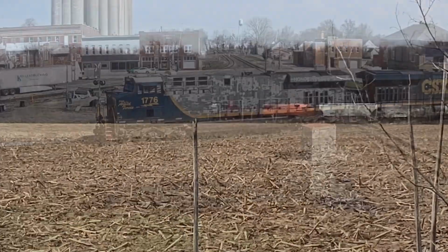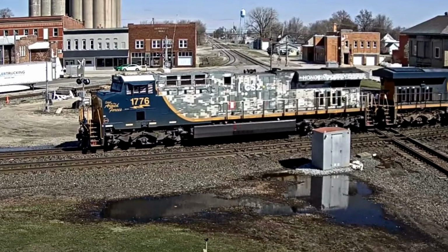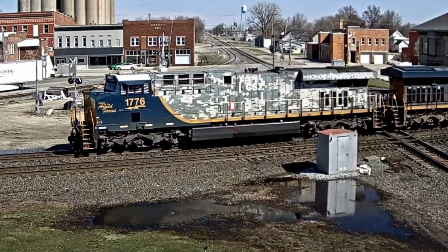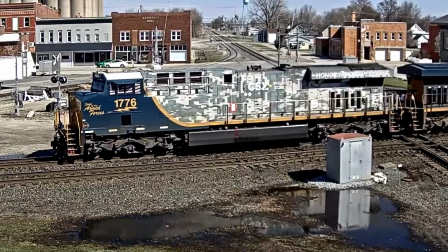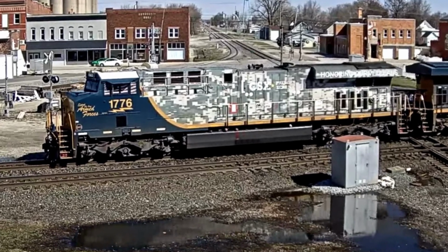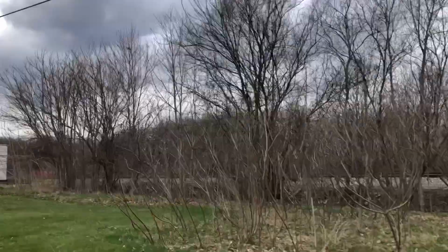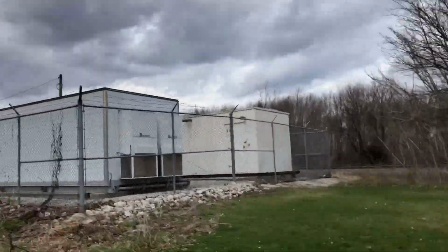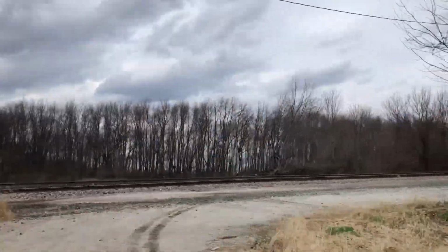On March 16th, I woke up to the delightful sight of CSX 1776 leading the Coke Express rolling westbound through Deshler, Ohio. Immediately, we got into the car and hightailed it to Wellsboro. But as we were coming in, a CSX mixed freight rolled through the diamond with two Jivos, an AC44, and a Jeep in tow.